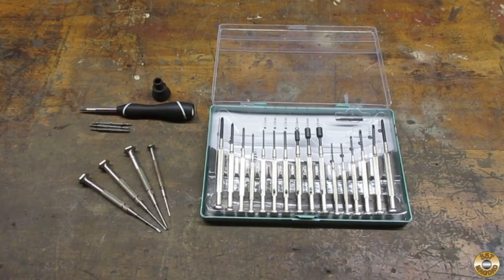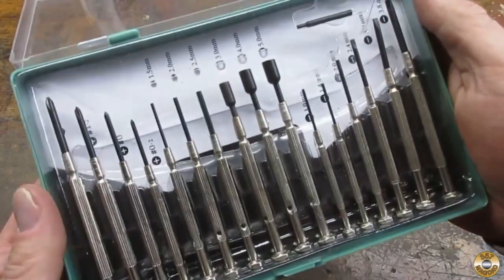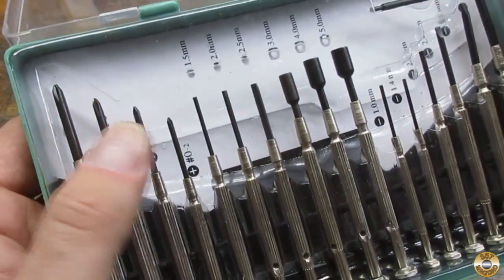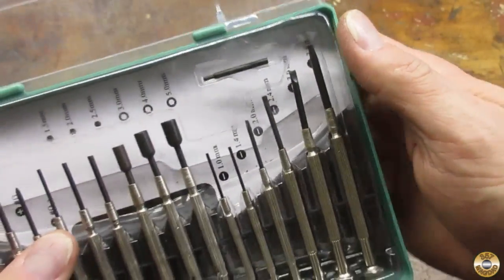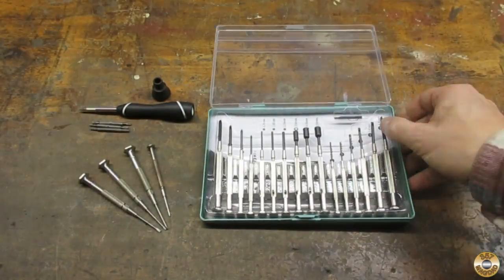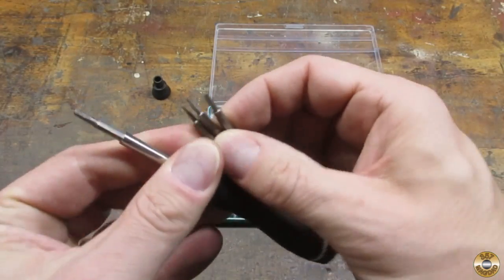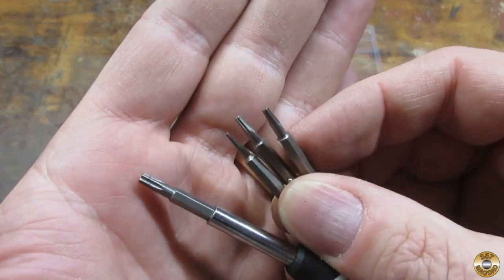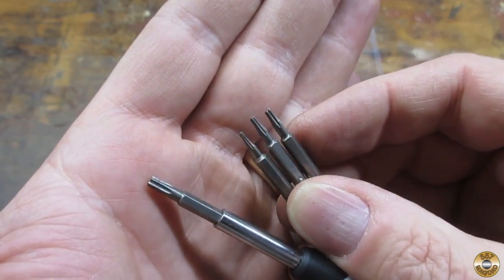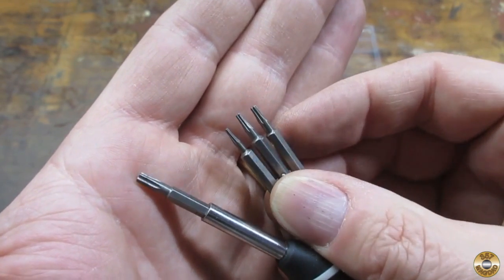So everybody in the house wears eyeglasses, so I have to have an assortment of jeweler's screwdrivers. I have 4 over here, and this is a set the Harbor Freight sells. It's got the miniature Phillips, some hex drives, and then the flathead. And this is a set of mini, I guess, Torx or star drive. I think I needed these to work on one of those modern pocket knives.